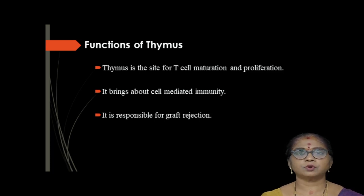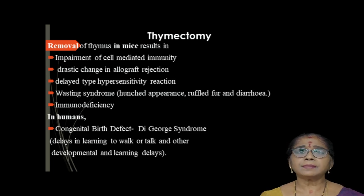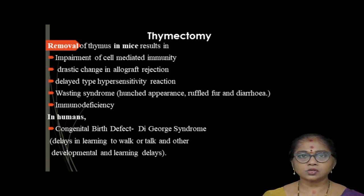So far we have seen about the thymus. Then thymectomy. What is thymectomy? Thymectomy means removal of the thymus. In experiments, a few scientists removed the thymus from mice and found the consequences of thymectomy. Removal of the thymus in mice results in impairment of cell mediated immunity. It results in a drastic change in allograft rejection, delayed hypersensitivity reaction, and thymectomy also results in wasting syndrome.